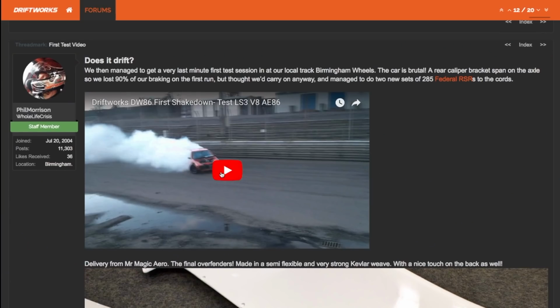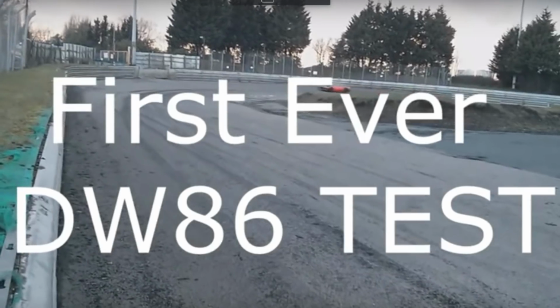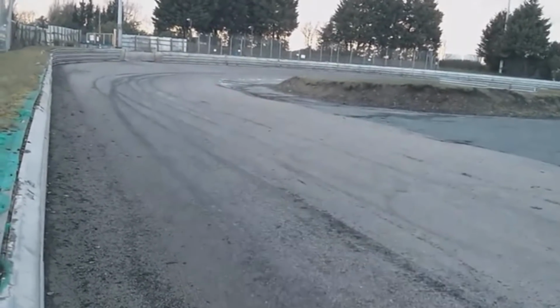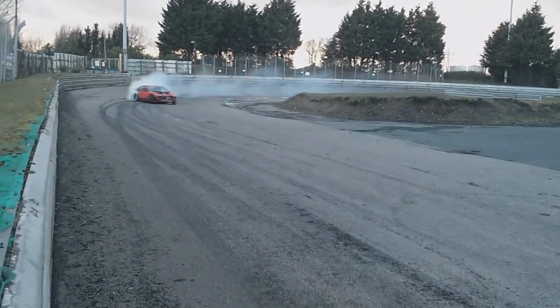I don't want front facing brake light. Okay, now we're talking. This is the first test. First actual proper drive of it anywhere. So this is Birmingham Wheels. The safest track in the world. Yeah, venue. James's potato camera.